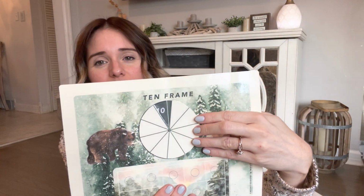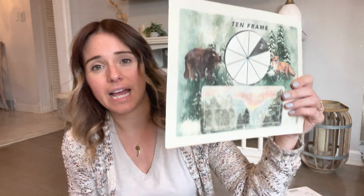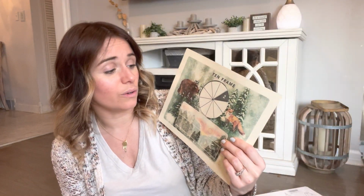And the way this works is you pick whatever number, and then again, I haven't cut these out yet, but you have these little bears, there are 10 of them, and you'll put the Velcro on them, and then whatever number is here, they put them in the 10 frame. So I thought that was really cool for math, and I just really love this beautiful watercolor style of this book. I was actually kind of bummed that I didn't see it first, but they're both really, really great.